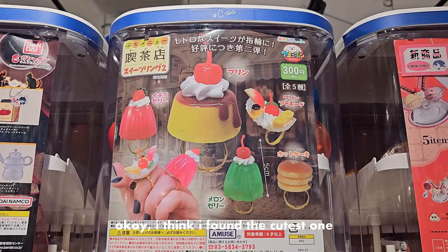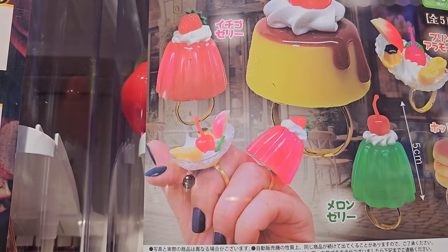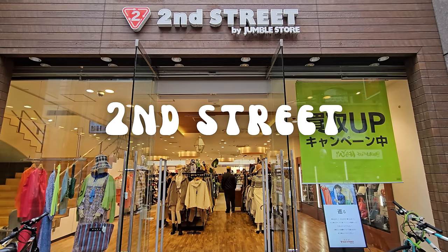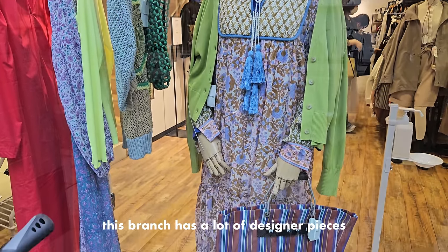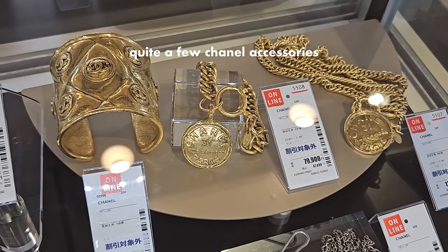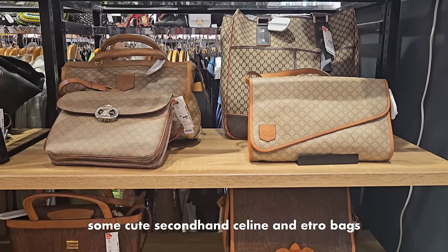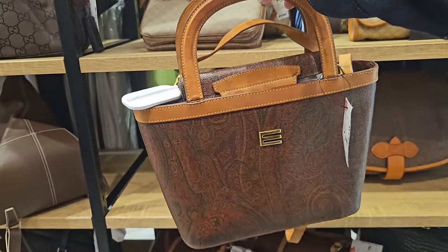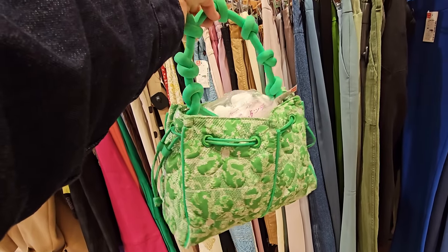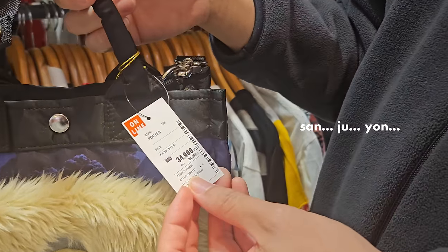Okay, I think I found the cutest one. Oh, I got the parfait. Holy. A Totoro poker. Totoro. How much is it? 34.